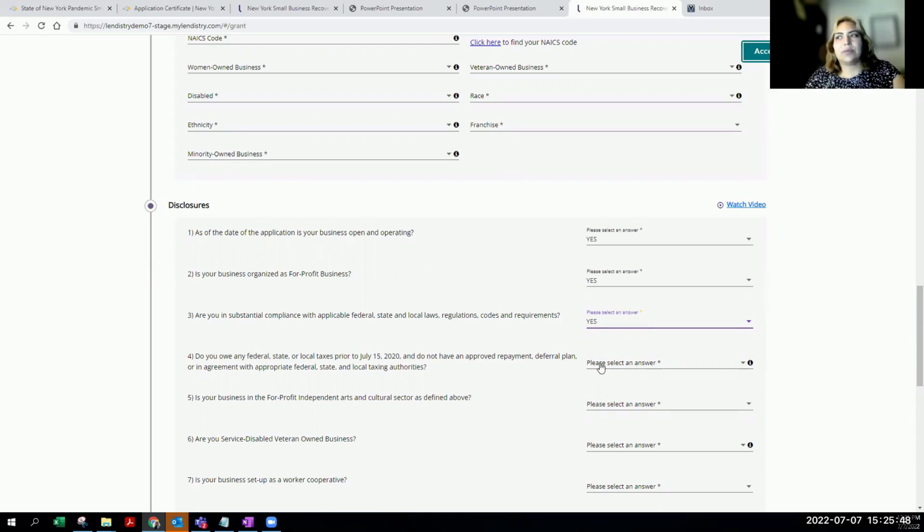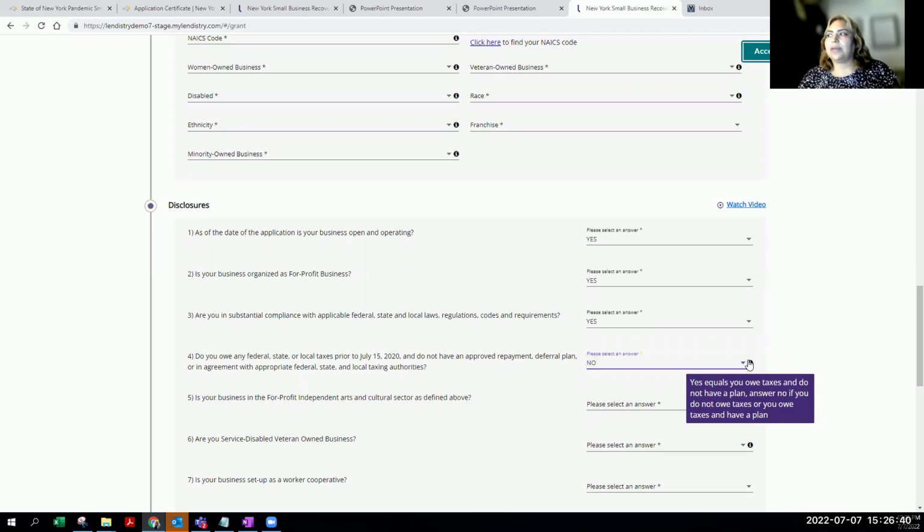For those that owe taxes prior to July 15, 2020, please make sure that you start a payment plan prior to filling out this application so that you can state that you do not owe any taxes, okay? So right here, a yes equals that you owe taxes and you do not have a plan. Answer no, and it means that you don't owe taxes or that you owe taxes but have a plan. So something that we want to see is a no here. If you owe taxes and you don't have a deferment, make sure that you do so before you start the application so you can complete all of that information.